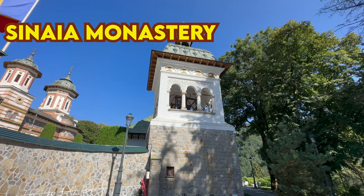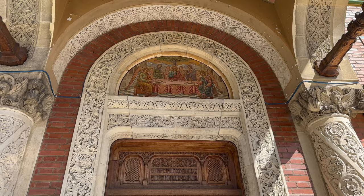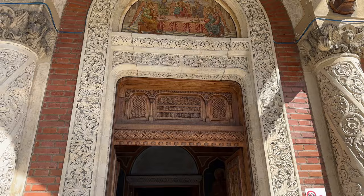On the way up, you can also stop by the Sinaia Monastery. Founded by Prince Mihail Cantacuzino in 1695, it was named after the St. Catherine's Monastery in Mount Sinai, Egypt.